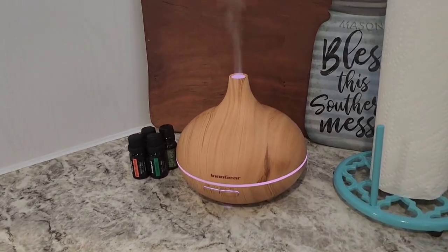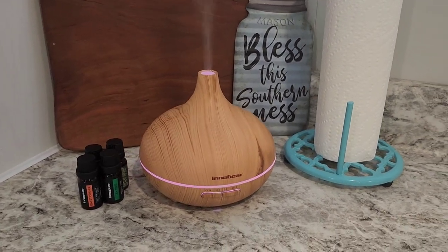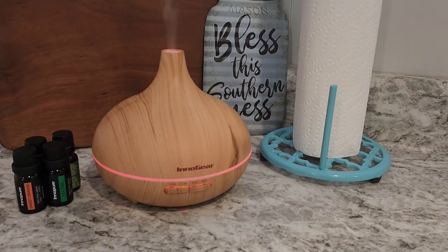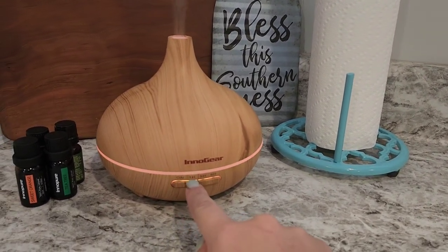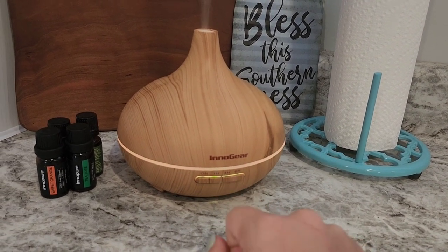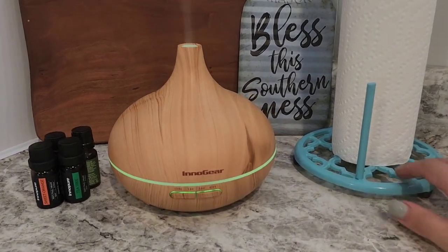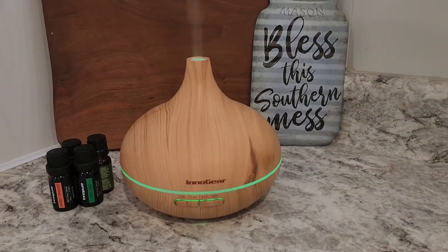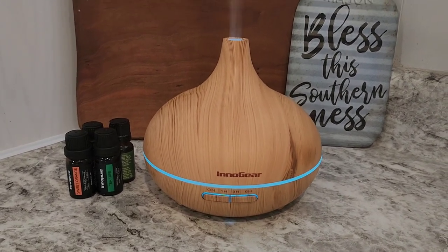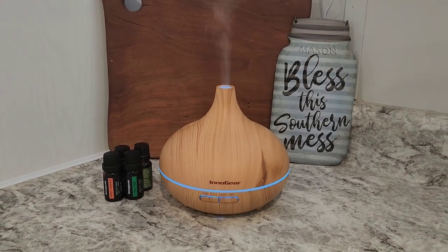We have this new diffuser going, and yes, baby safe essential oils that I feel comfortable using, but this is from Innogear, and you can turn it on, you can set a timer for an hour, 3 hours, or 6 hours. You can turn the light on or off. I'm going to be sure to show you a clip of this tonight when it's dark, so you can see the lights. And I'm really happy with this. It looks so beautiful sitting over here, and the whole kitchen just smells nice and clean and fresh.